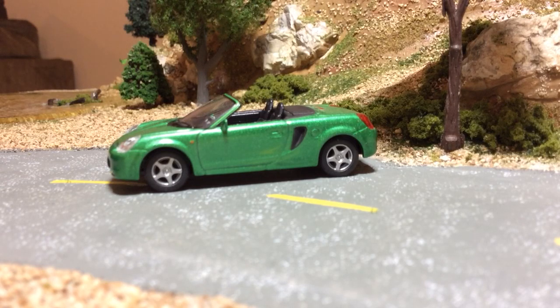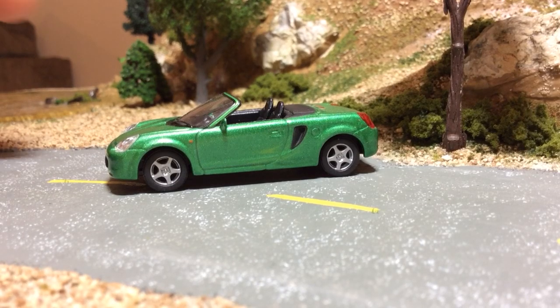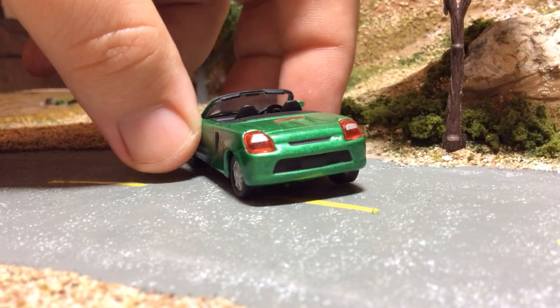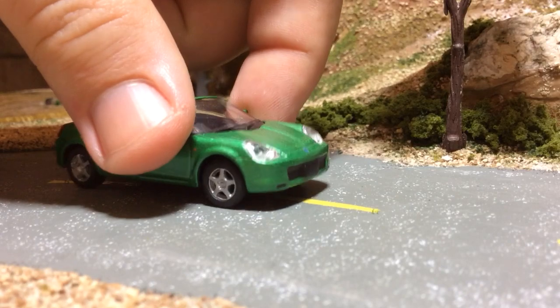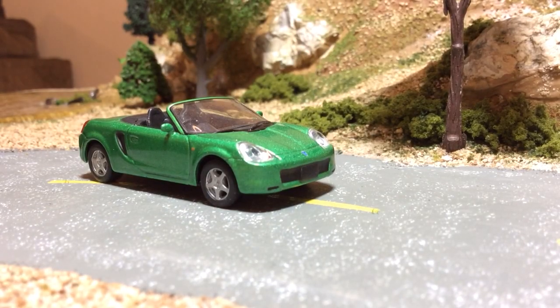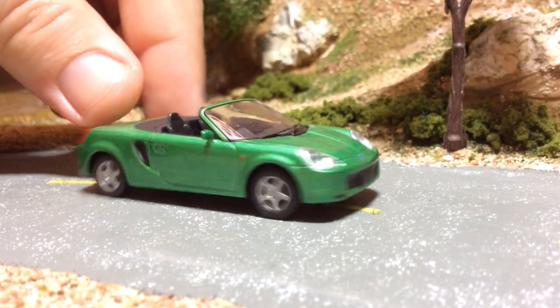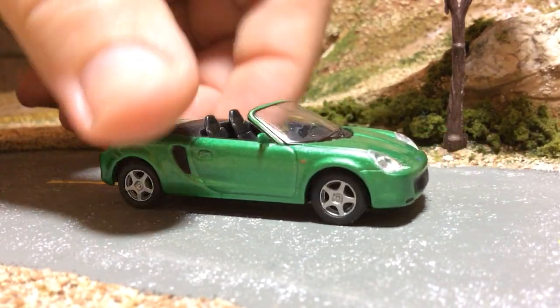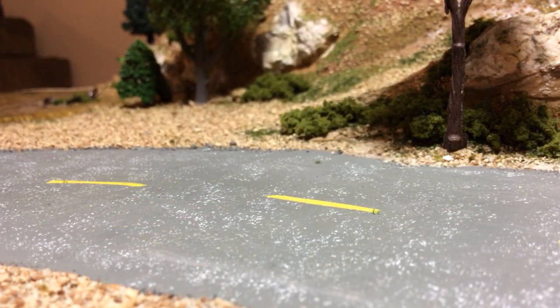Hot Wheels did an old MR2. I think that was a 2nd gen. But you just can't find stuff like this unless you go to Kyosho. There might have been some other brands, import brands that I'm not aware of, that did this car, but check out those headlights. It's just an awesome little car. So there's that. And I'll do this one next.